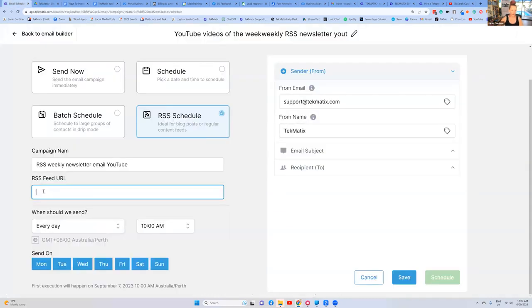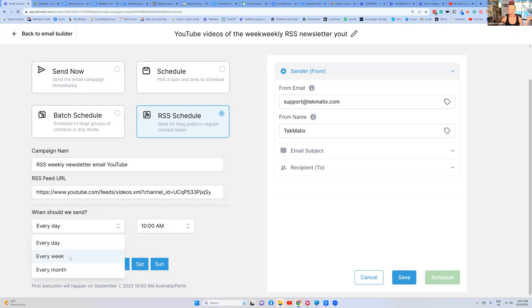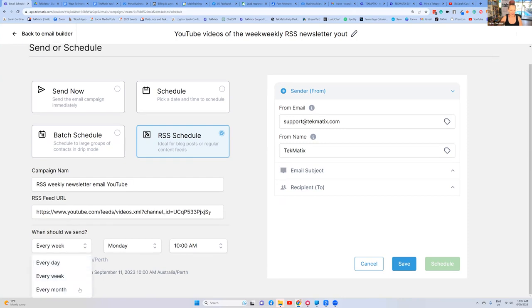Go into here and you're going to paste your RSS YouTube feed URL right here. Now what you've done is you've now connected your YouTube channel to this email. So every time this sends, it's going to include the title and the hyperlink to all of your videos that you have published in the period since the last RSS email went out. How good is this? So you're going to say, how often are you going to send this newsletter? Well, I'm going to send mine every week. You see here, you can choose every month, every day.